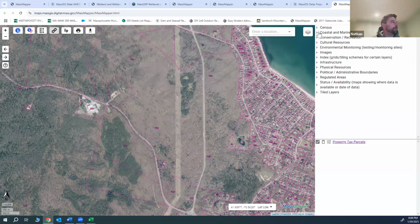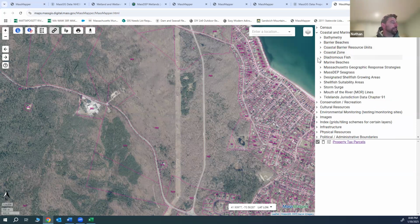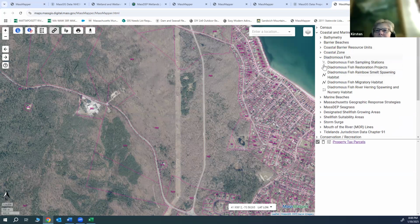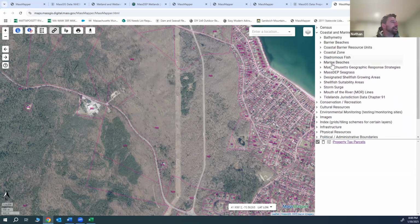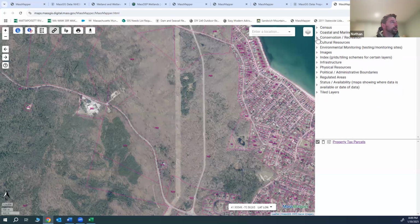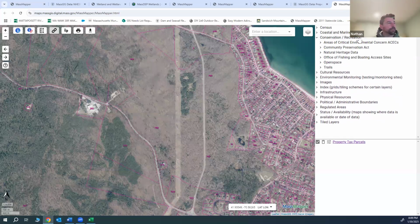It's pretty great. Some things you guys might be interested in is, this will tell you what streams have migratory fish, if you're into that. Things like that, beaches, seagrass, storm surge, if you're curious about resiliency, things like that. It'll tell you that. So there's coastal marine features, conservation and recreation. That's probably something this group might be interested in. So I already showed the ACECs.